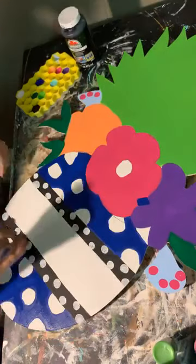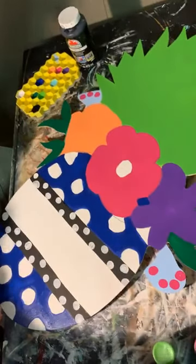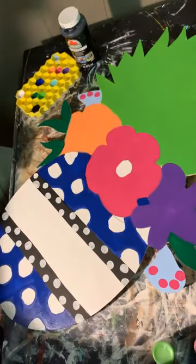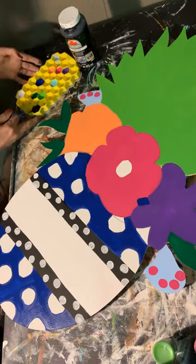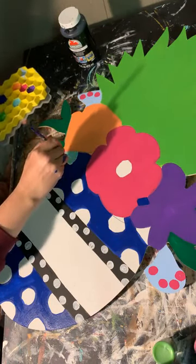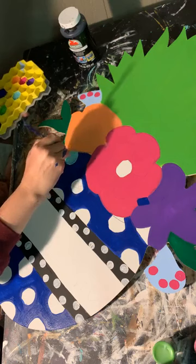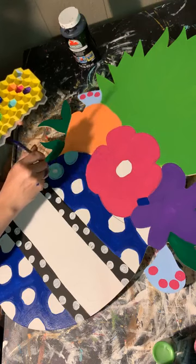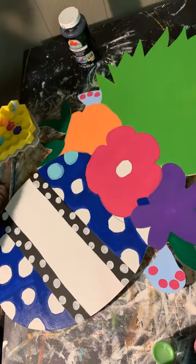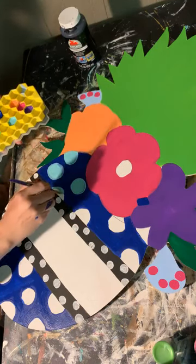I'm trying to see that blue's still pretty wet, but we're gonna go for it. Let's go for it with our Key West polka dots. See if we can get them done. It's okay if I get outside a little bit into the dark blue. I'm not gonna worry about that.